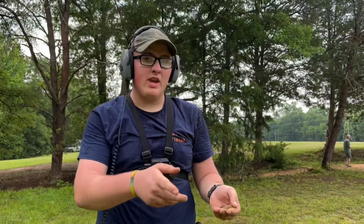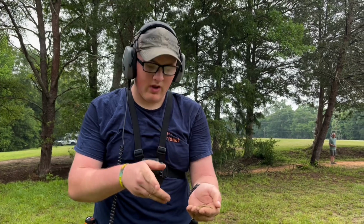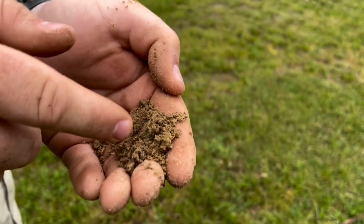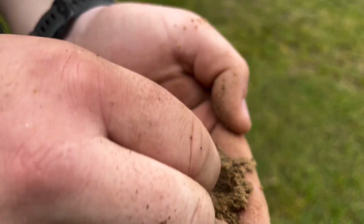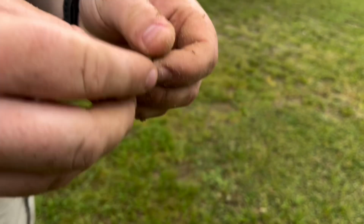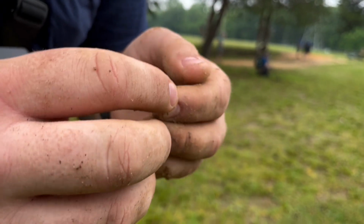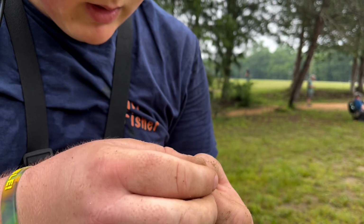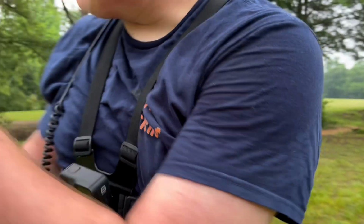We're still at the natural hunt, and it's not a token, but I think I just got a button. I haven't done anything with that. I just pulled it out like this. Yes, it is a button. I think just a plain tombac. Got one? No, it's a button.